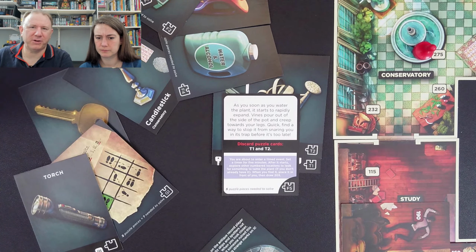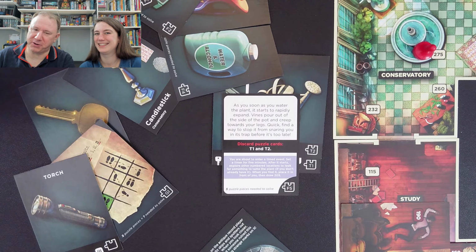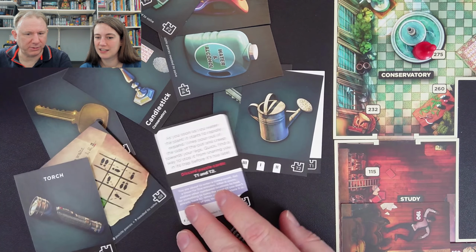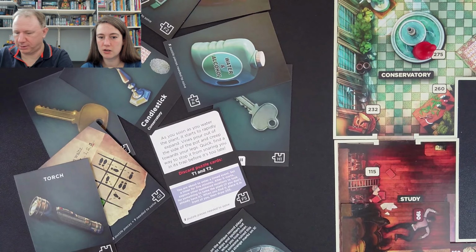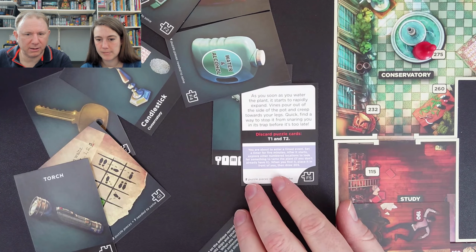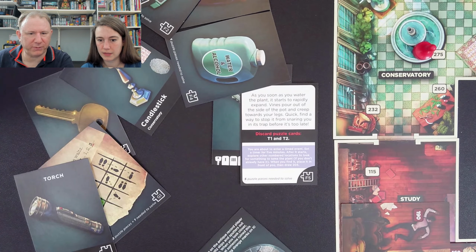First of all, we've gone into our fantasy world with killer plants, which is a little unexpected, I've got to be honest. Yeah. But putting that aside, let's just forget about the timer for now. Discard T1 and T2. So fine, we've done that bit. And then it says, you're about to enter, set a timer for 5 minutes. After it starts, explore other numbered locations. So I think it's just saying, you've got 5 minutes.